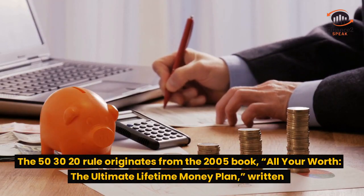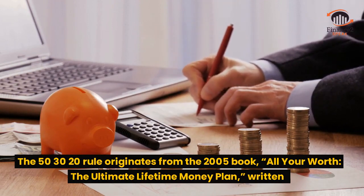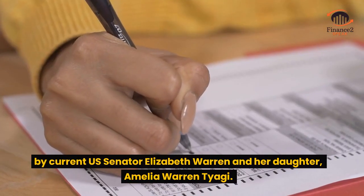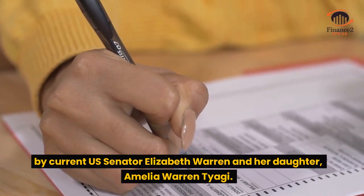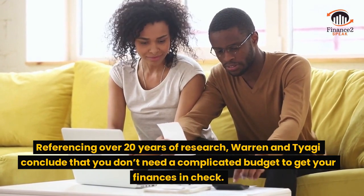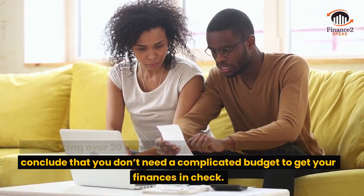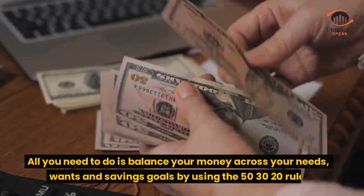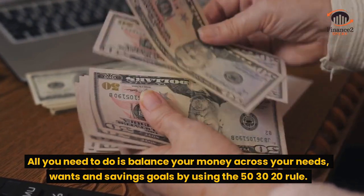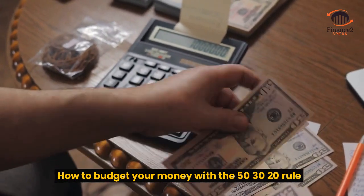Where did the 50-30-20 rule come from? The 50-30-20 rule originates from the 2005 book, All Your Worth: The Ultimate Lifetime Money Plan, written by current U.S. Senator Elizabeth Warren and her daughter Amelia Warren Tyagi. Referencing over 20 years of research, Warren and Tyagi conclude that you don't need a complicated budget to get your finances in check. All you need to do is balance your money across your needs, wants, and savings goals by using the 50-30-20 rule.